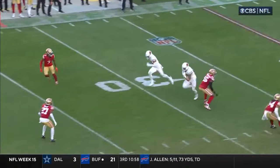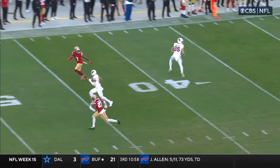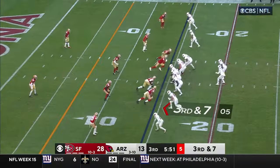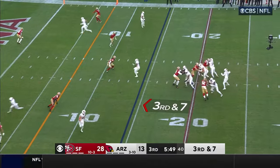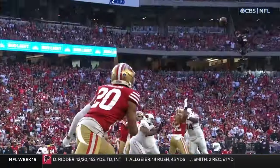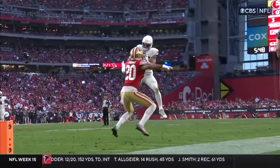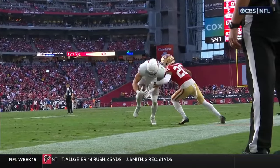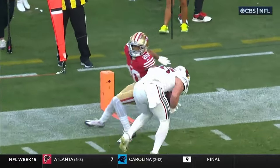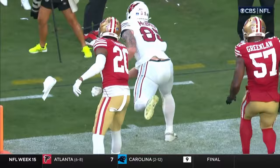Caught by McBride. All the look going to one side, and let McBride come in behind the clearing route by Michael Wilson. Dime package. Murray throws it high. Snagged. McBride. And there's only one way to say this in my mind. The trust factor that Kyler Murray has for Trey McBride is through the roof. Absolutely through the roof.